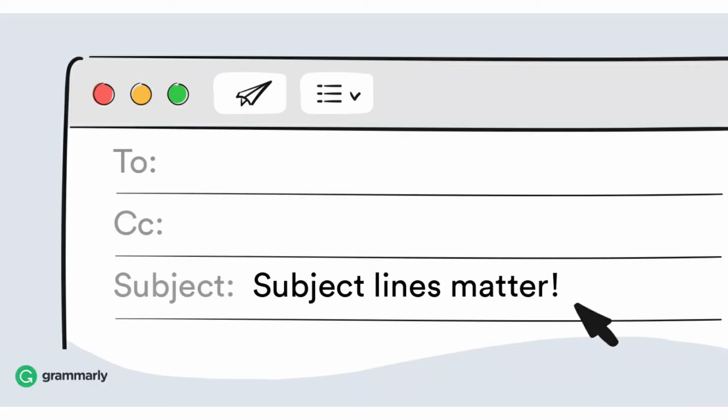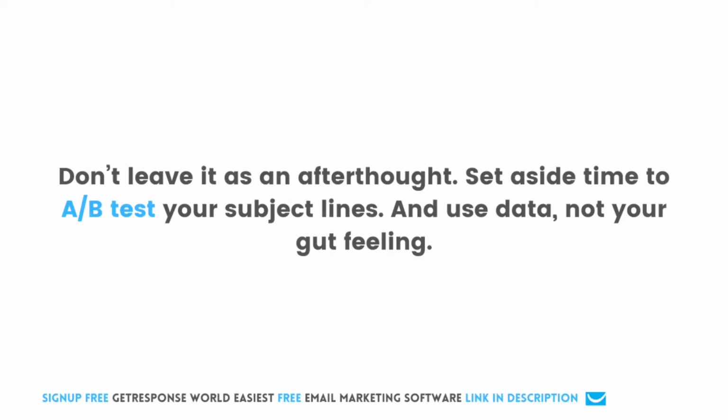So how do you write effective email titles? First of all, take the time to craft them. Treat them as the most important element of your email campaign, which they are. Don't leave it as an afterthought. Set aside time to A/B test your subject lines. And use data, not your gut feeling.